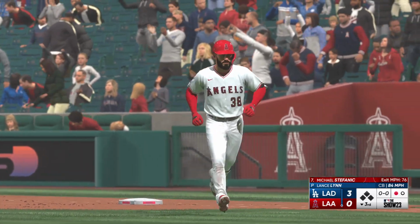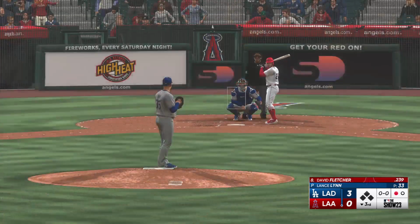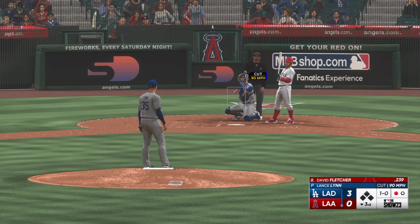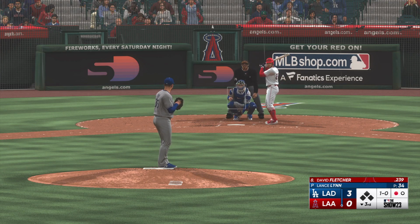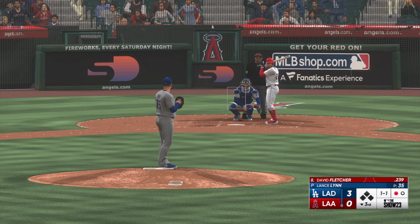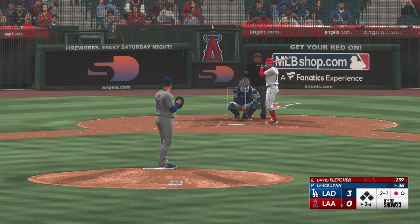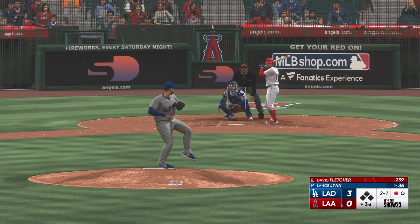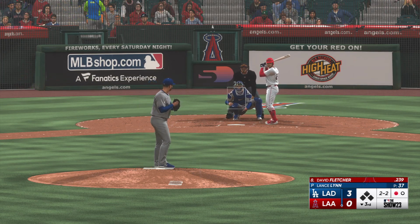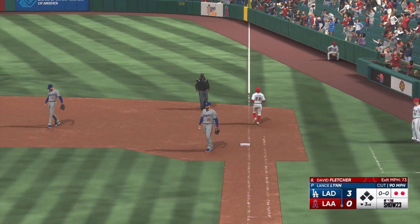Batting is the second baseman, JJ. Here's David Fletcher. First offering misses badly for ball one. The wind of the pitch. That's ball two. There's a strike. On the ground to first. Oh, great stop. Throw to first. And two straight set down to begin the bottom of the third.